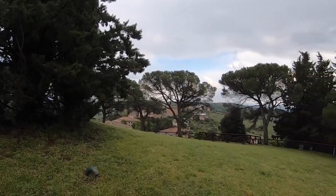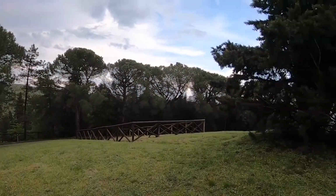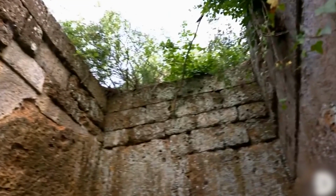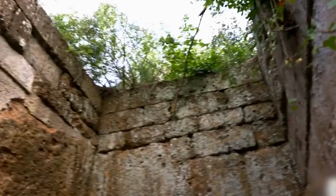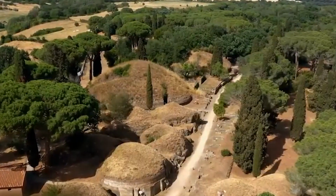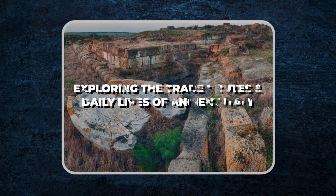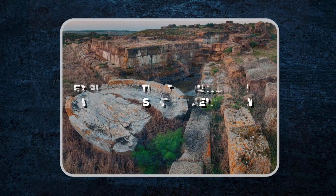Plus, the fact that the tomb is placed on the top of a hill means it can be seen from far away, acting as a lasting symbol of the family's power and status. This placement also shows how well the Etruscans understood the landscape and their ability to merge their architecture with nature. Each artifact opens a new window into ancient Etruscan life, exploring the trade routes and daily lives of ancient Italy.